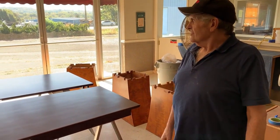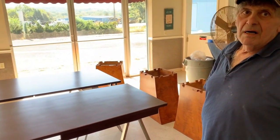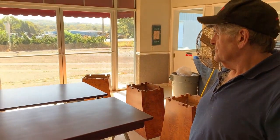You don't really want to move them. You can move them all in here, but you really don't want to move them all again. Well, I can't even get them in here. Yeah, stacked up.